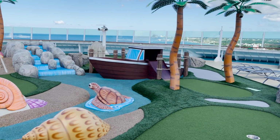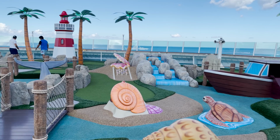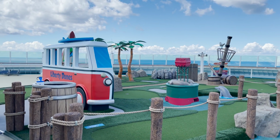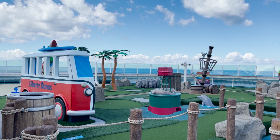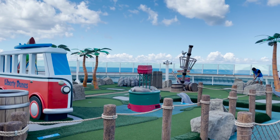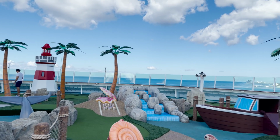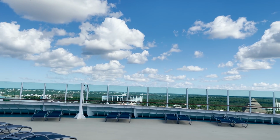obstacles. You have the ramp, you hit up into the boat. You can play clam plinko over here, putt it through the lighthouse, putt it through the surfboards, all kinds of different stuff. They have the rock whirlpool swirl over there. So lots of fun, different kind of stuff you can do here on deck 13 forward. And while you're playing, you can take in the beautiful view all the way around front, starboard, and port.